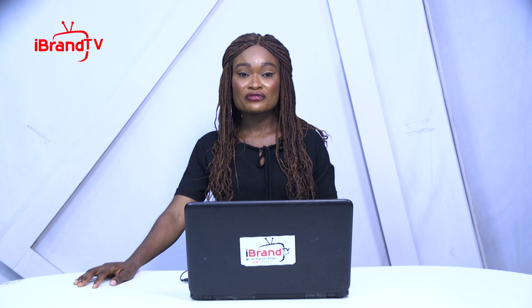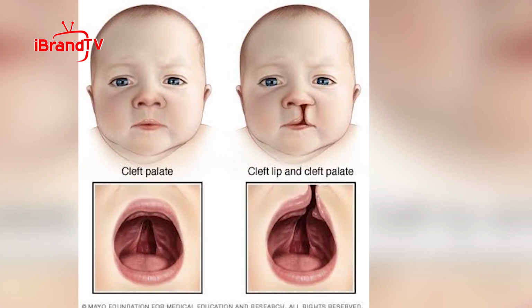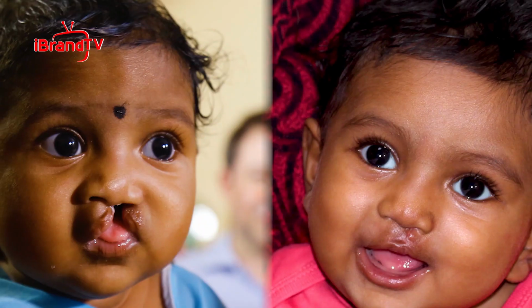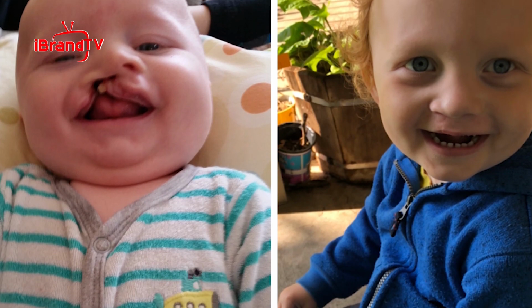Cleft lip and cleft palate are among the most common birth defects. They most commonly occur as isolated birth defects, but are also associated with many inherited genetic conditions or syndromes.